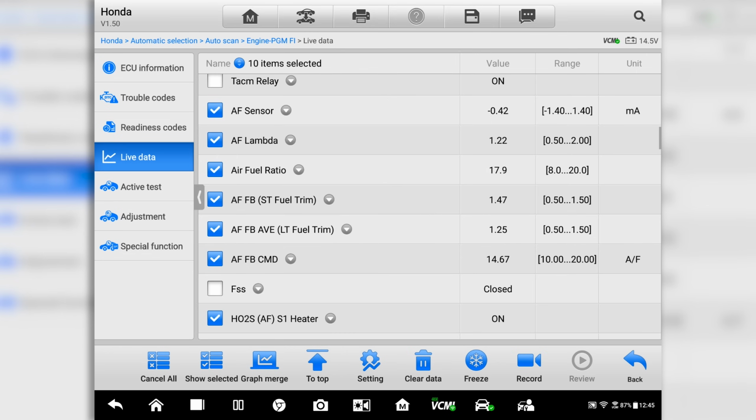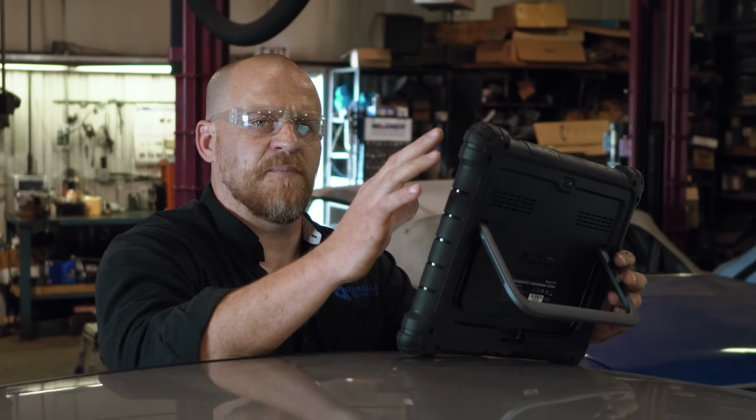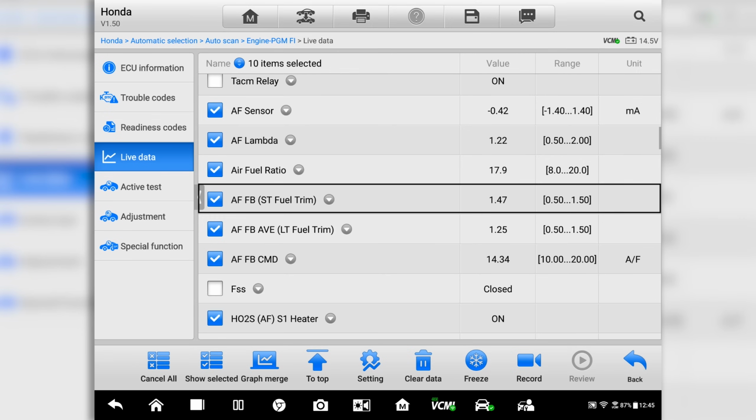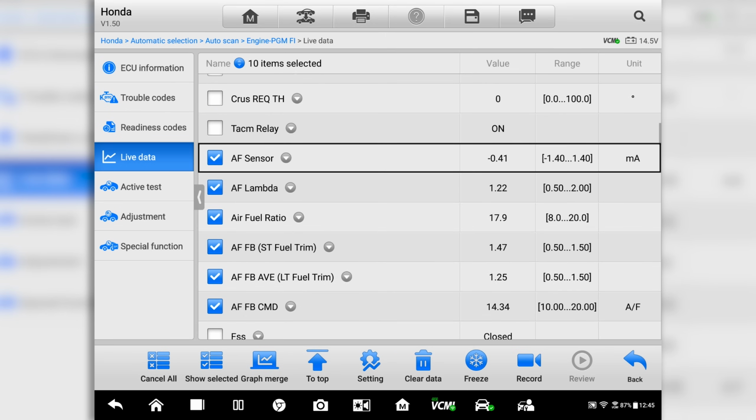So the point I was trying to make with you guys is you're not familiar with the data. I'm not either. I mean, a little bit, maybe more than some. But 1.47, what's that mean on the short term? 1.25, what's that mean on the long term? And then also for the front sensor, that milliamp reading, what's that mean?